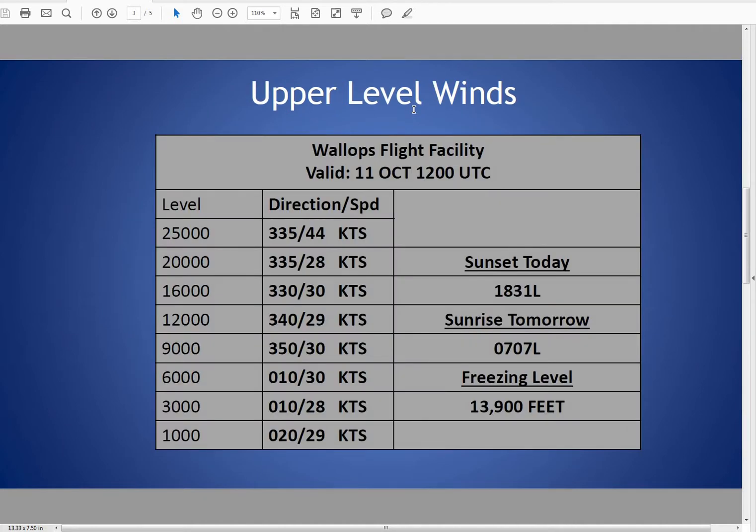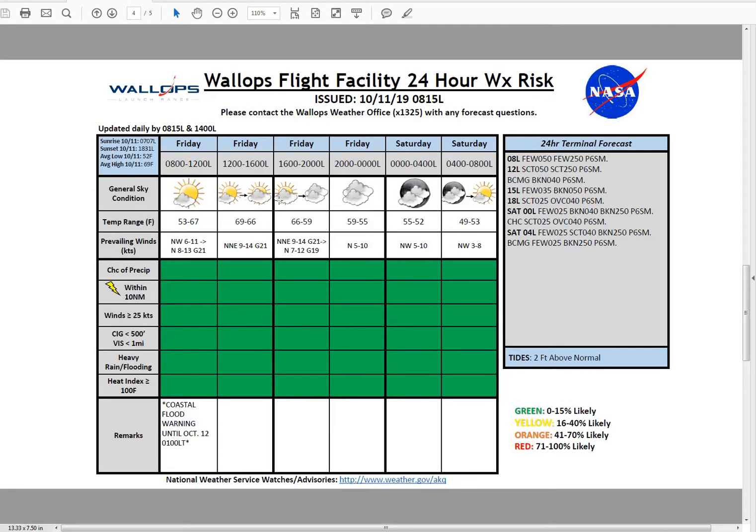Taking a look at our upper level winds this morning. Winds are from the north at the surface all the way up through about 9,000 feet or so, running around 30 knots at that level, then shifting more northwesterly, still about 30 knots, and then becoming 45 knots at the 25,000 foot level. Freezing level this morning just below 14,000 feet.